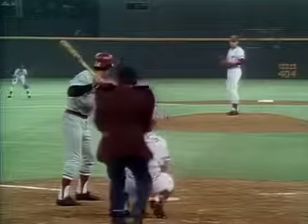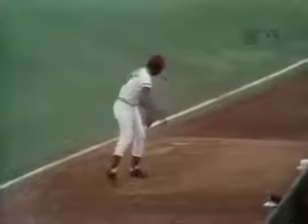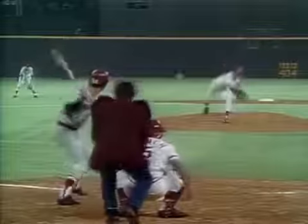Evans 1 for 3. Pitch. That's low, a ball. There's Borbon. Sparky's got a pitcher for every batter. I'll tell you, he's used just about everybody with the exception of Borbon, Kurt. Fred Norman expected to be utilized as a reliever in the series, but he has not thrown tonight.